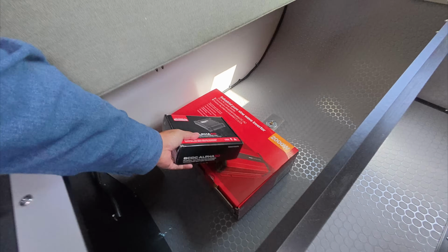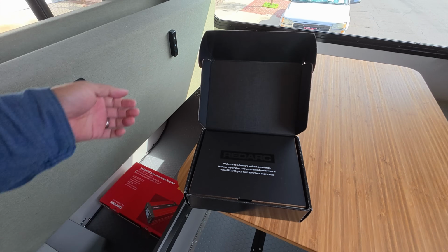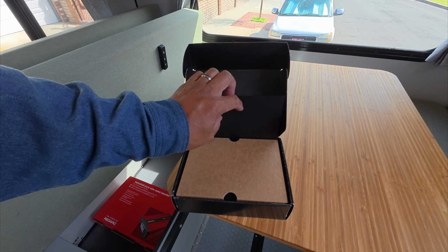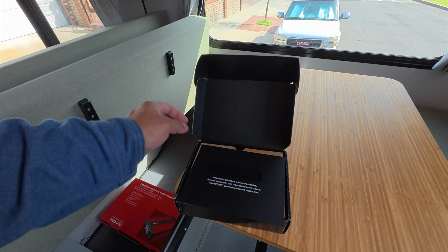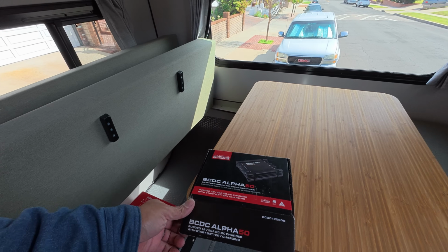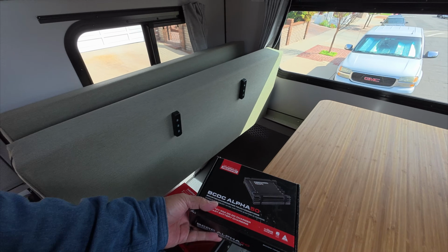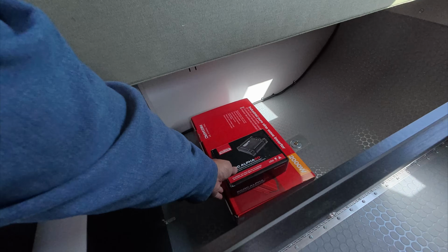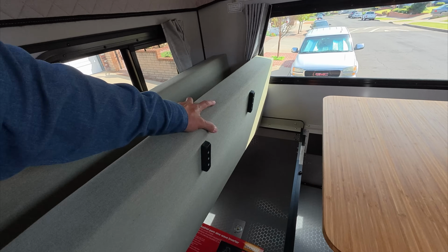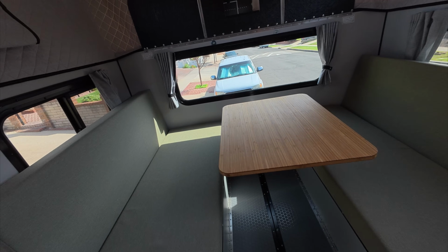We're also going to be installing another Red Arc BC-DC, which is going to allow us to charge a little bit more from the engine's alternator when we drive, beyond just the 30 amp limit from the Manager 30. Mostly because we'll be running an air conditioner, so on days that are hot, we'll be able to charge back up a little quicker.